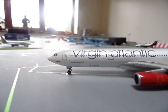Anyway, back to this model. So you've got the name. I think that's a really nice name. Beauty Queen, it just fits in well. I don't really know why, but it's just my opinion. Next, you've got the first door, and then underneath, partially underneath Virgin, it says Airbus A330-300, which is obviously the aircraft.